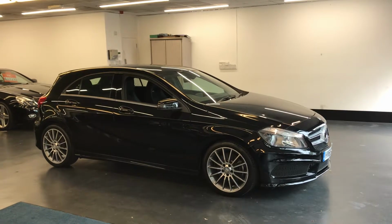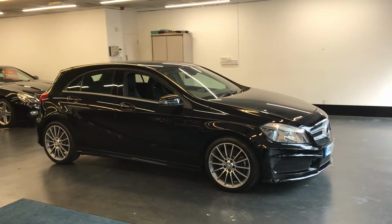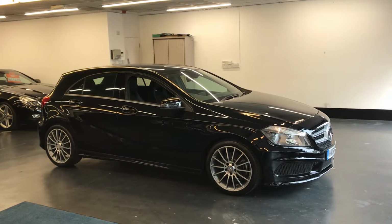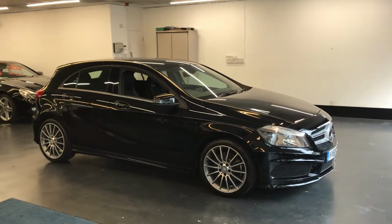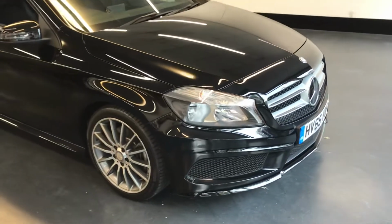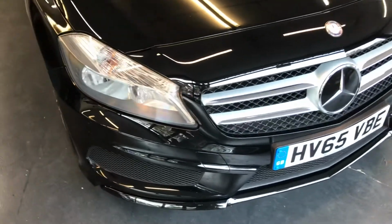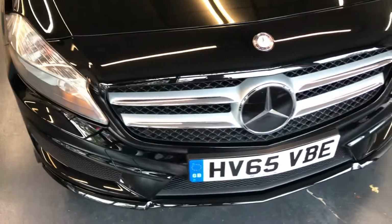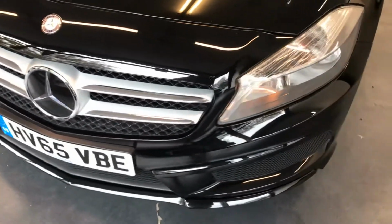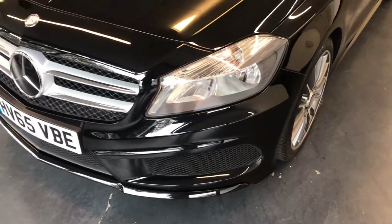Hi there, here we have the 2015 on a 65 plate Mercedes-Benz A-Class. This is the A220 CDI BlueEfficiency 5-door auto. I'll do a video walking around the car showing you the excellent condition this car is offered in. So starting off with the front bumper, as you can see there is no scuffs, no scratches.